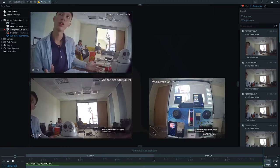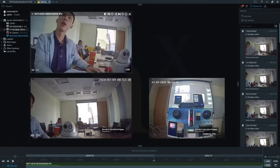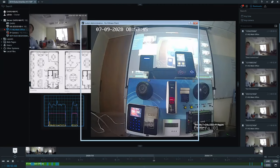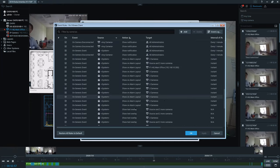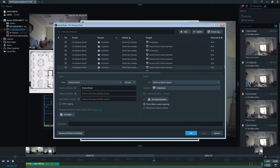One interesting thing about that, Kevin, can you open the rules engine again? Like we did before, the system administration menu, and then the rules, and then there's the alarm. Yeah, alarm layout, or notification. I'm going to say the text overlay. Show the text overlay one. So there you go.